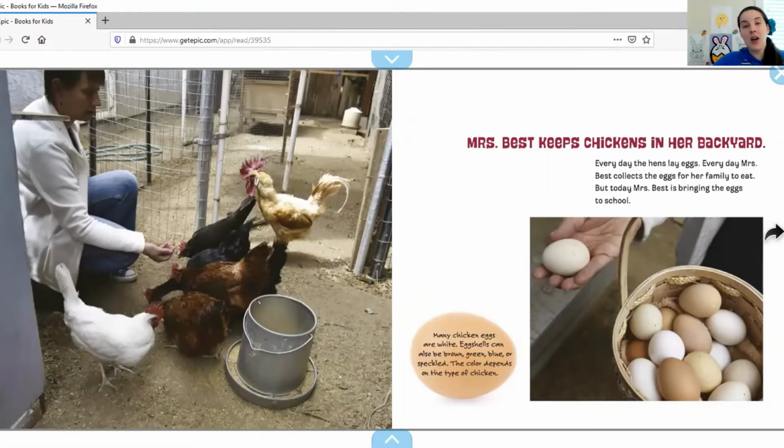Many chicken eggs are white. Eggshells can also be brown, green, blue, or speckled. The color depends on the type of chicken. Did you know that, friends? Give me a thumbs up if you knew that.